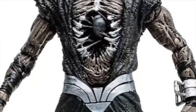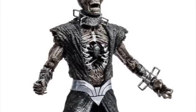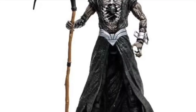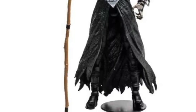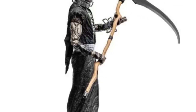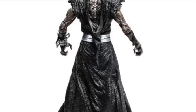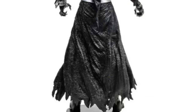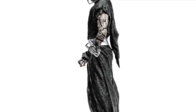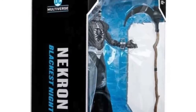So yes, again, the mega figure scale runs anywhere between 8 to 10 inches, you know what I mean? That's the perfect size for old Necron. So very excited. Comes with his big old Black Lantern scythe, right? He's got his big old open chest, right? Oh man, I love the way this thing looks. It's going to look great on my DC's, well, just zombie shelf in general. It looks just all rotten and, man, I'm very excited for Necron, if you couldn't tell.